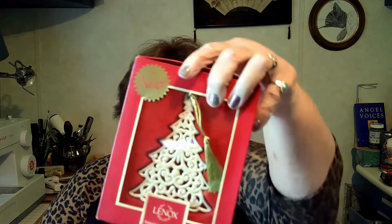And then I had this leftover from last year that didn't sell. So I'm putting that back over. And I've only got $5 on this. It's a Lennox beautiful little tree in the box. And then these were a little cuter, so I didn't bag them up together. And I was asking $5 a piece for these.